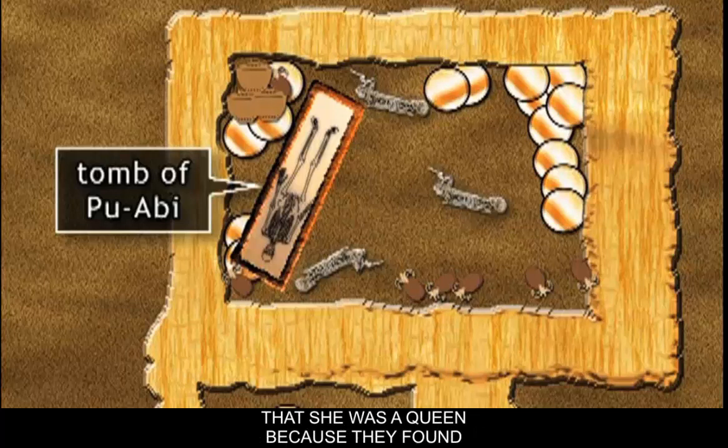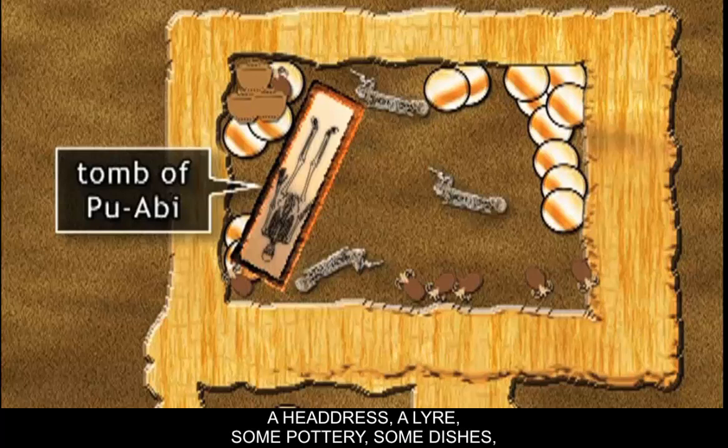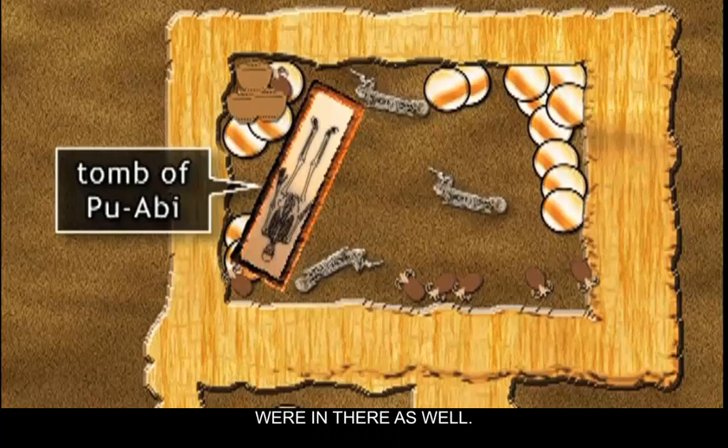The tomb of Lady Puabi, or Puabi, they discovered that she was a queen because they found these cylinder seals that were inscribed with the name Nin, spelled N-I-N. Inside the tomb were prestige items: a headdress, a lyre, some pottery, some dishes, some lacquer boxes, and I think even a couple of servants were in there as well.